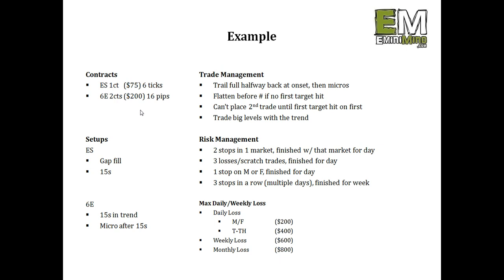One rule of thumb would be to trade one ES contract for every 5,000, or you can use 10,000 in your account. The same thing goes for the euro: for every 10,000 in your account, trade one 6E contract. If you're looking to scale, and you've already proven to yourself that you've developed some level of consistency, just because you may have a large account size doesn't mean you need to trade large size. It's important to start small and then scale up once you've developed that emotional control.